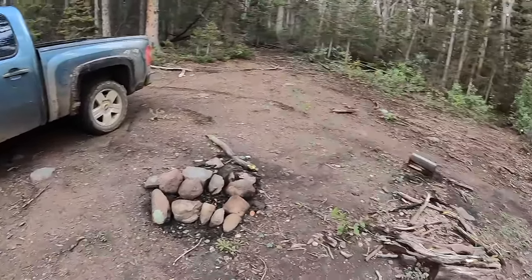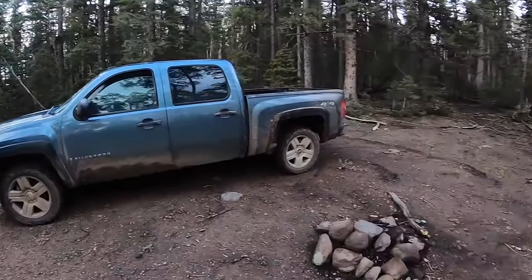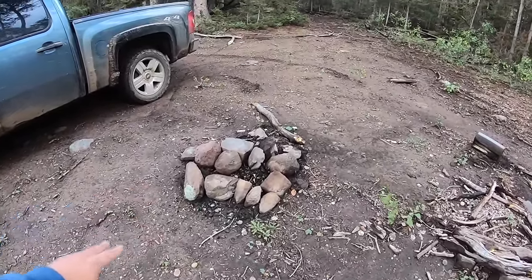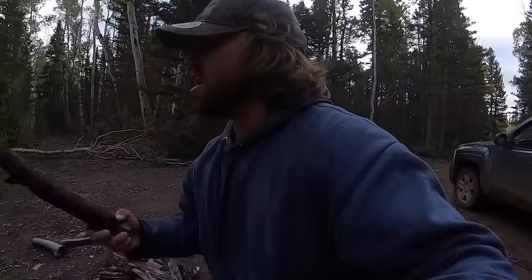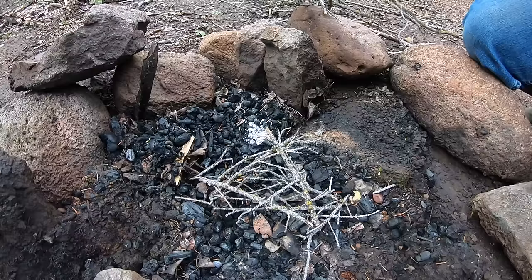Let's go. All right, guys, so I found a nice little camping spot back here. I'm kind of secluded from everything. Got a little fire pit right there. First thing I'm gonna do, obviously make a fire. Everything is still kind of soggy, so I don't know if this might be tricky, but we're gonna get a fire going and then cook some food. I am starving, but it's getting cold out here, so we gotta make a fire.